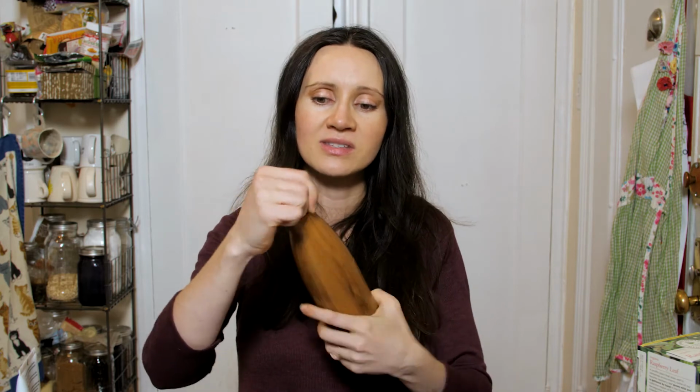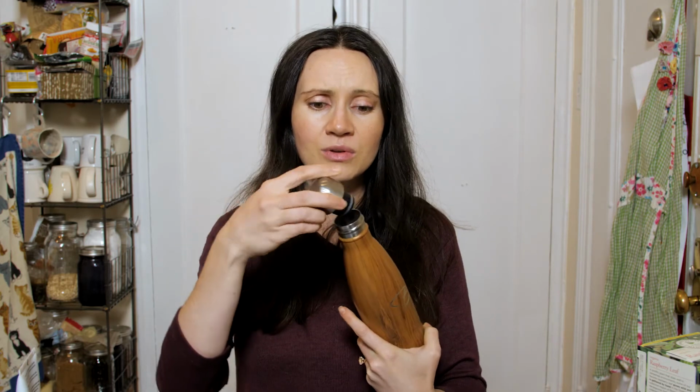And I love these because they do not leak. So, if you're going to throw something in your purse, they're not that bulky, they hold quite a bit, and they don't leak.